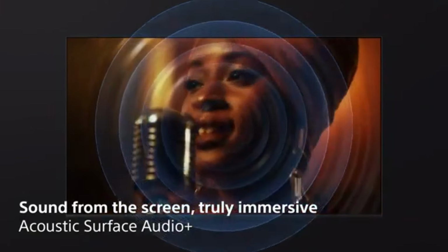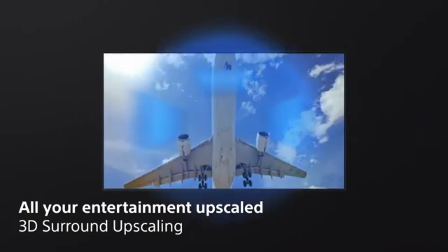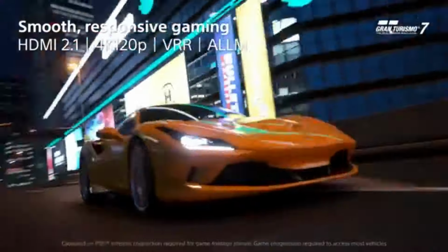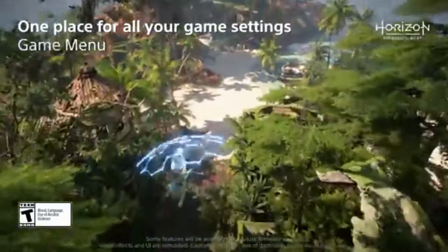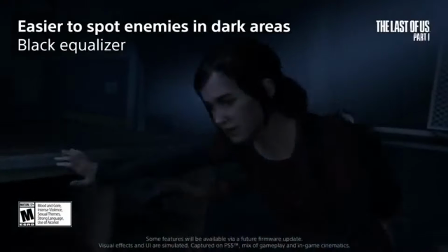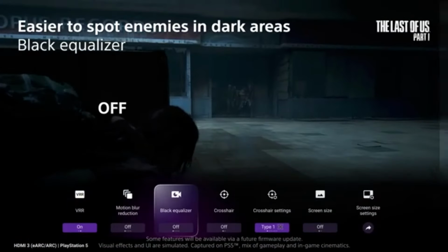One of the standout features of the A95K is its cognitive processor XR, which intelligently analyzes content to optimize picture and sound quality in real time. The result is immersive audio-visual experiences that adapt to the nuances of what you're watching. Coupled with support for HDR formats like HDR10 and Dolby Vision, you can expect exceptional dynamic range and color accuracy.